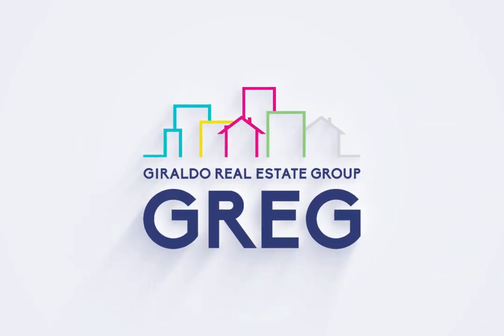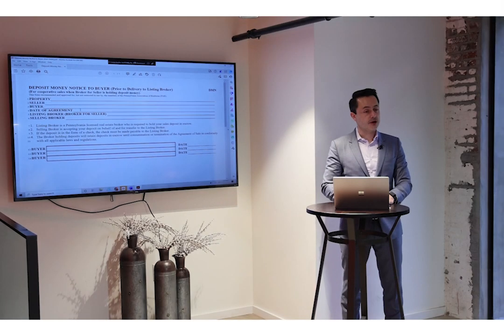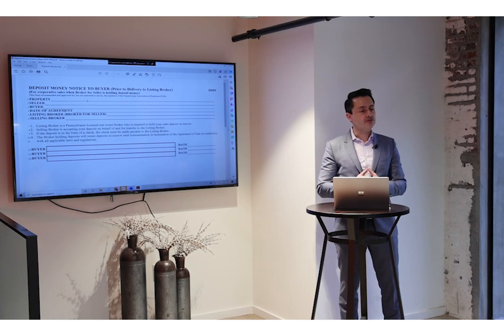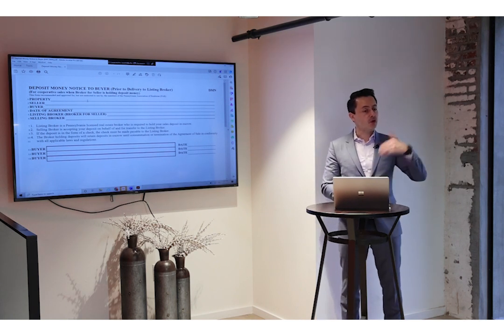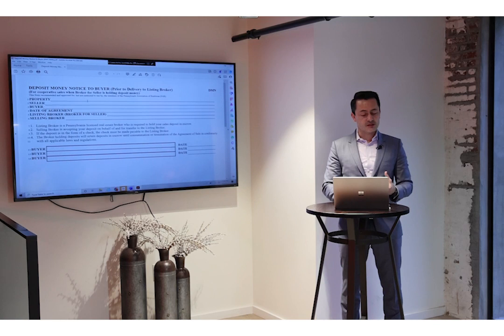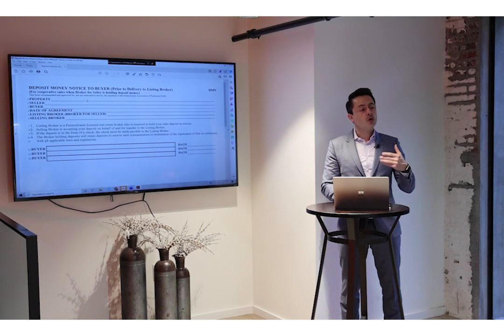Our next form is the deposit money notice to buyer, okay? This form needs to be given to your client prior to delivery to the listing broker. So this only applies if the offer you're writing is going to another broker. If you're submitting an offer on a listing that your own brokerage has, you don't need to put this form together. And what this form does is it clarifies who is going to hold the deposit.